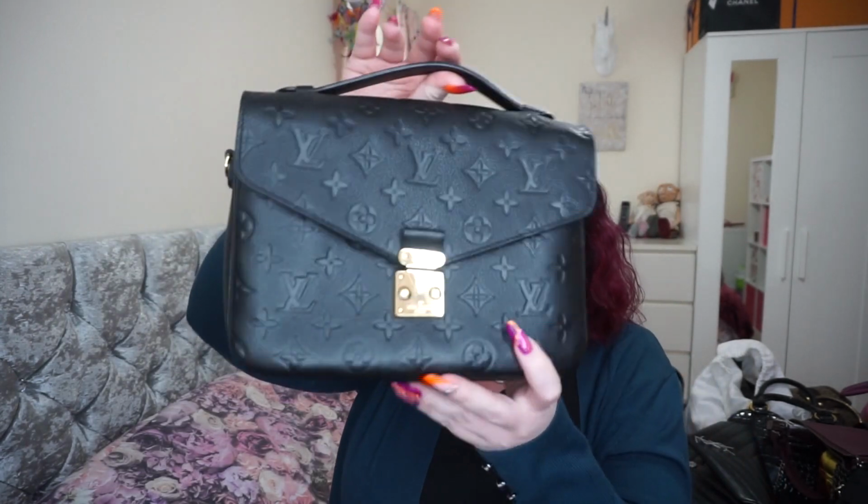because I also have this one. So this is the pochette Métis in the Empreinte leather in noir or black, and to me, I prefer this one. Now normally I prefer the monogram canvas. As I said, I really like monogram canvas because it's showy and I'm a show off. But there's something about this bag, the black with the gold. It's so classy and I feel so posh when I wear this bag.